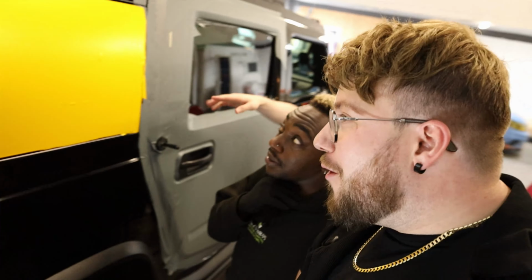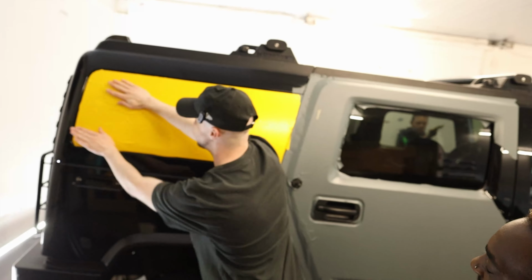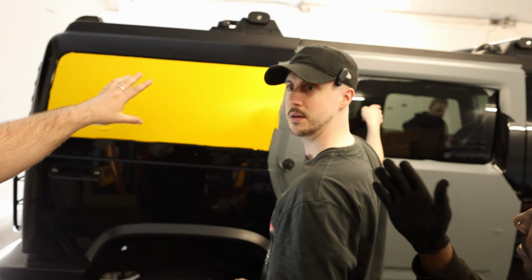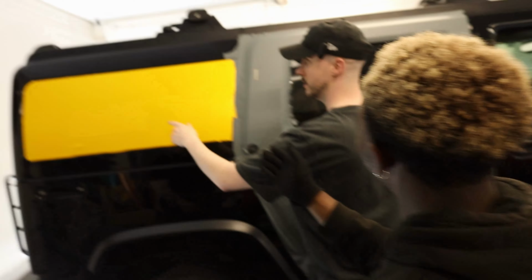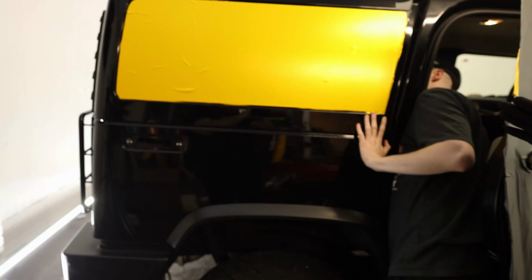Right, Wiz. Hang on. I've just noticed something. Wiz, come here a second. So who's supposed to wrap the rear quarter panel? What's he actually ended up wrapping? So this is the rear quarter. That's the window. You've genuinely wrapped the window. No, that's the window. That's the rear panel. At least on Brad you can see it too. On yours, you can't even see it.